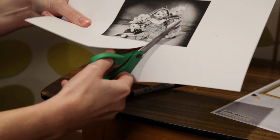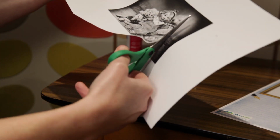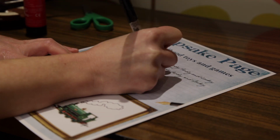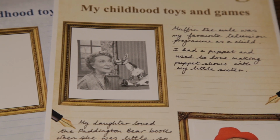Here are some keepsake pages I have made using pictures from magazines, the internet and photographs. You could even draw a picture of your favourite childhood toy. Next to each picture, you can see that there is a space for you to add a personal memory about the toys and games you had as a child. We really hope that you have fun doing this activity and that it sparks lots of conversation.